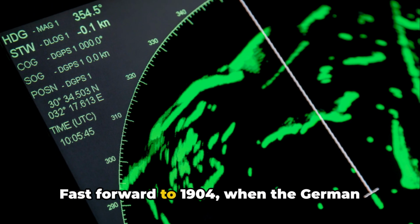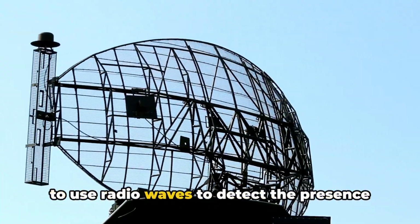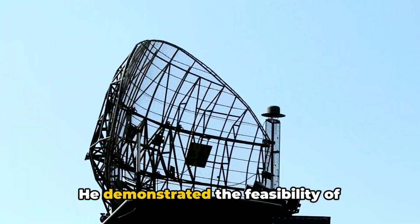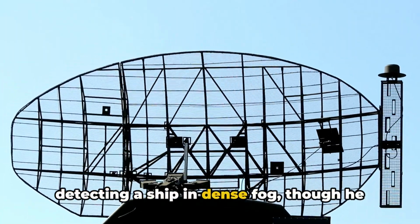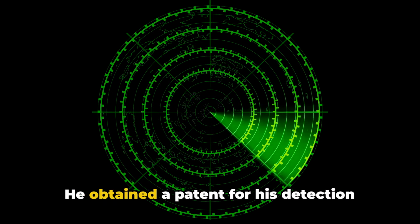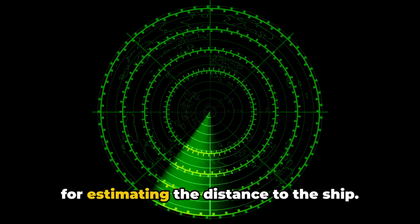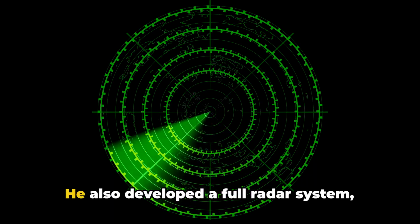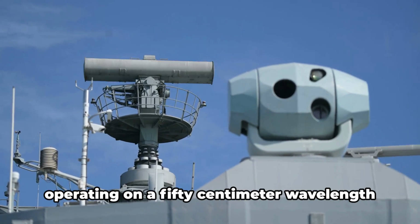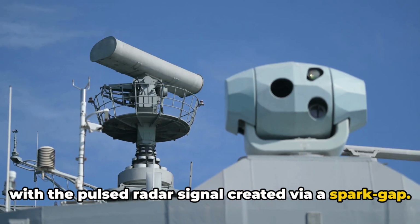Fast forward to 1904, when the German inventor Christian Holzmeier was the first to use radio waves to detect the presence of distant metallic objects. He demonstrated the feasibility of detecting a ship in dense fog, though he couldn't yet determine its distance from the transmitter. He obtained a patent for his detection device and later for a related amendment for estimating the distance to the ship. He also developed a full radar system which he called a telemobiloscope, operating on a 50-centimeter wavelength with the pulsed radar signal created via a spark gap.